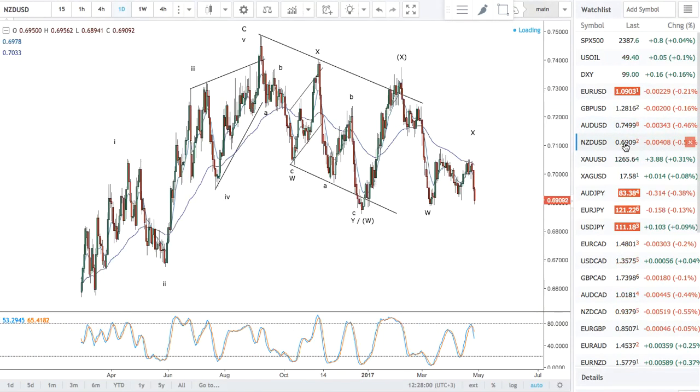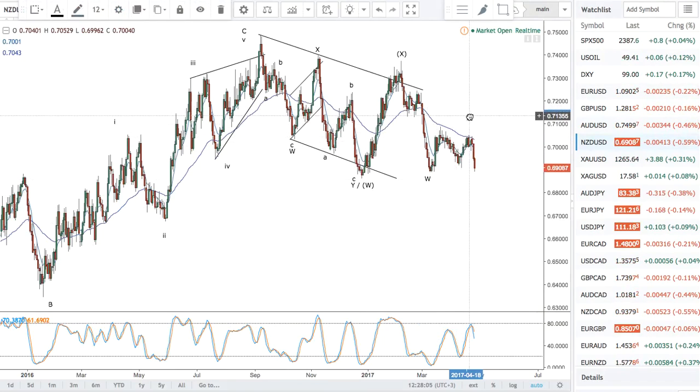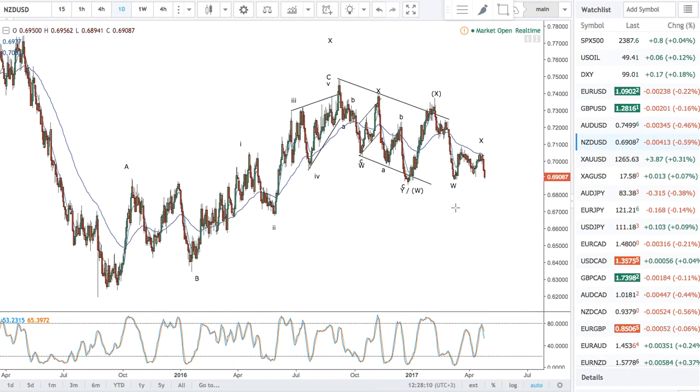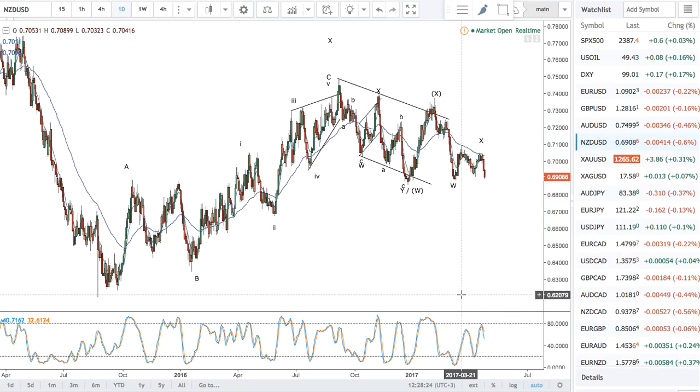And on New Zealand US dollar, this has been difficult here in the last week or so, but again, I do not have a bullish view on this. I still have a bearish view lower for W, X, and Y. So how low that Y heads down, I don't know. But I still like the bearish view here. Now there's going to be some divergence coming into play eventually. But for now, I think it holds with a bearish view.